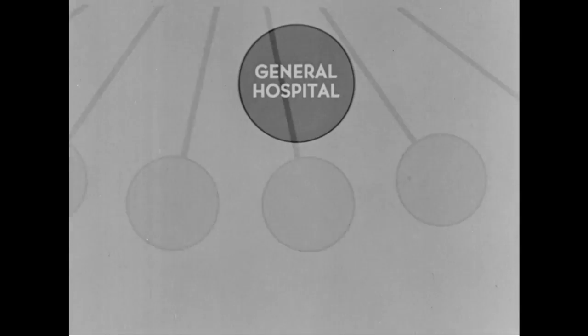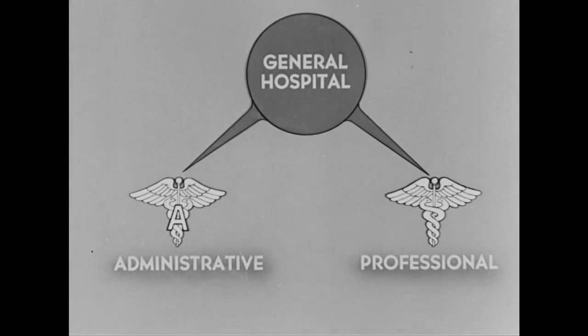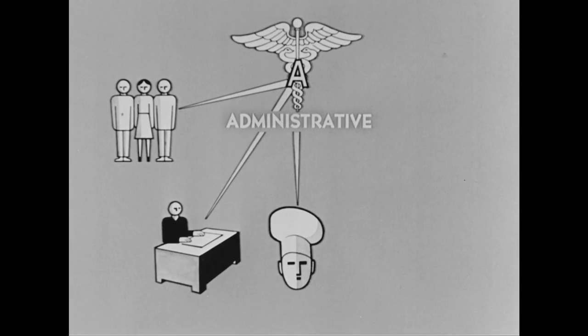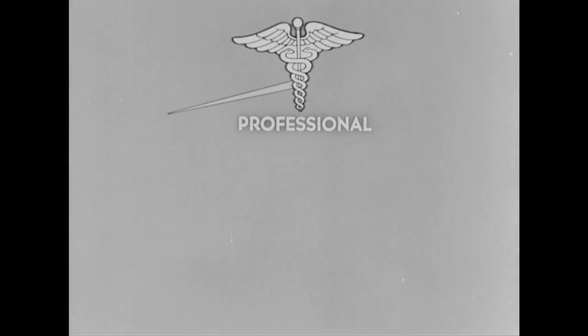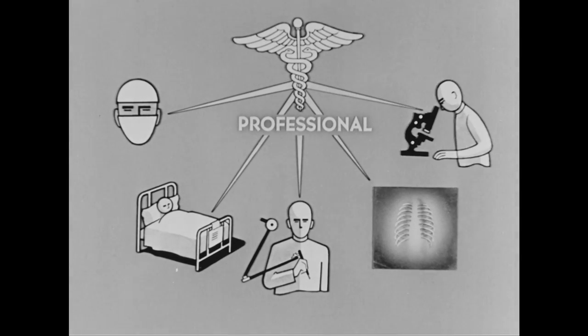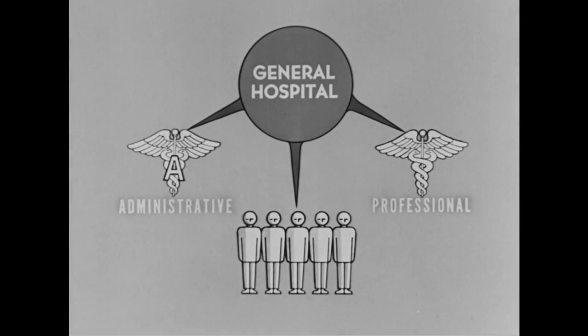Each general hospital has two groups of services, one administrative and the other professional. The administrative group consists of 5 departments: personnel, registrar, mess, supply, and utilities. The professional group also consists of 5 services: surgical, medical, dental, x-ray, and laboratory. Various auxiliary teams like laundry, refrigeration, and postal may be attached to the hospital to perform special tasks. Such teams are assigned only when the services they perform cannot be supplied by other nearby organizations.